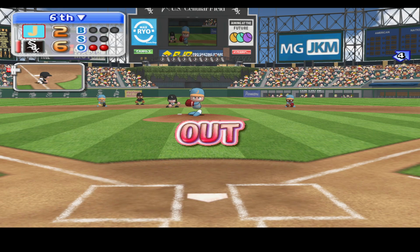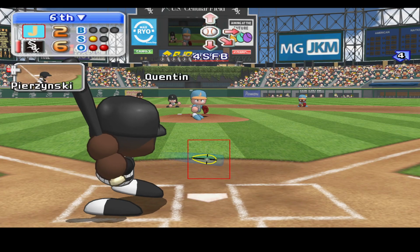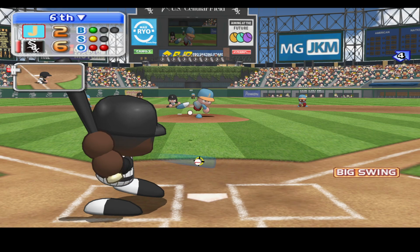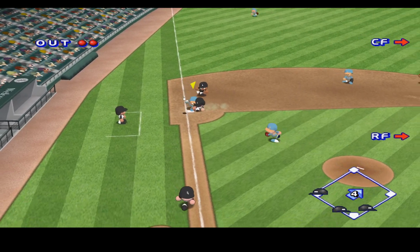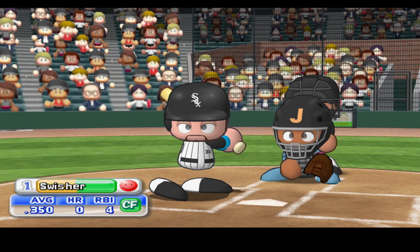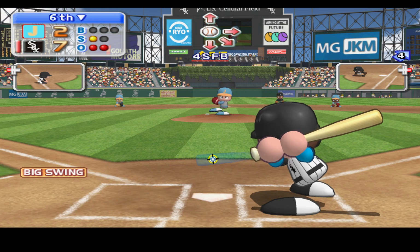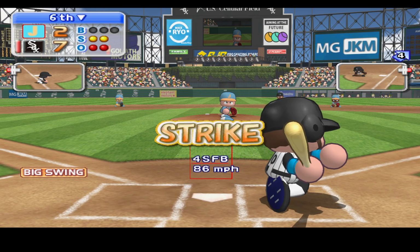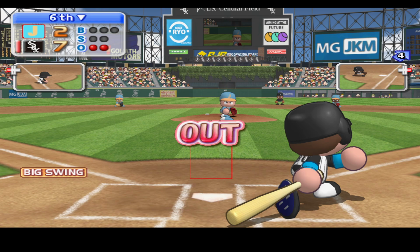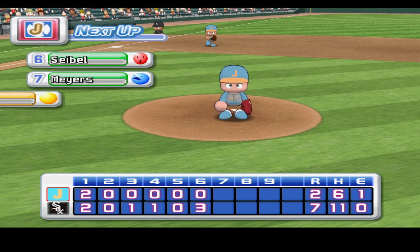And I think that's our first strikeout of the game. Comes at a good time. Chicago is threatening. A ground ball at third. I'm still trying to get used to these controls and threw it to the wrong base twice this inning. And that'll do it for this disaster of an inning as Chicago just continues to pound us.